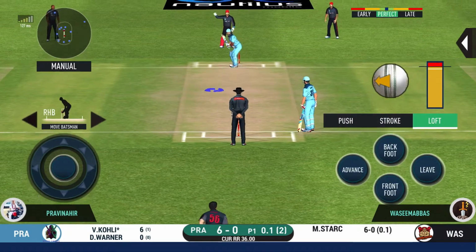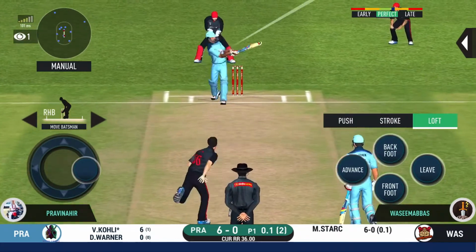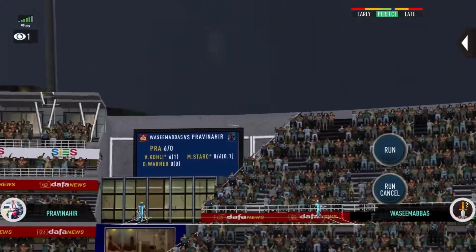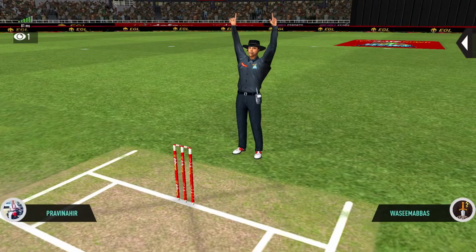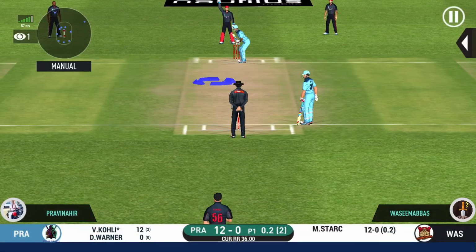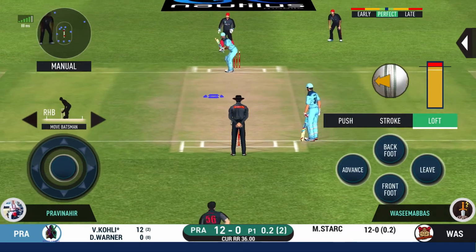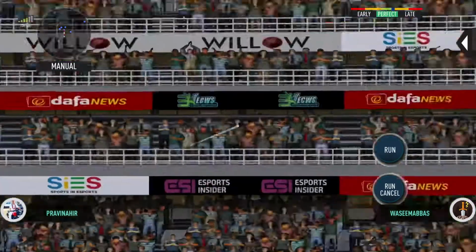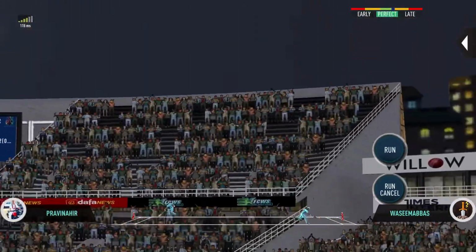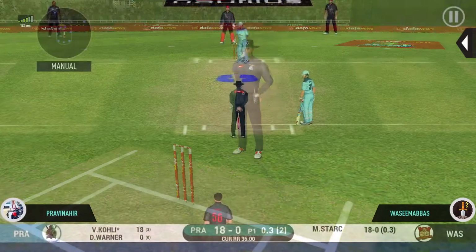Wonder where the next one's gonna fly. Good shot. Very clean that. Nice pickup shot. He's looking in good touch here. Here is the aggression from the batsman. He knows how to play this.